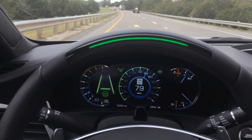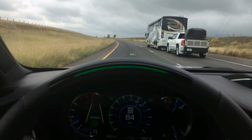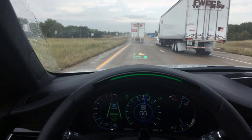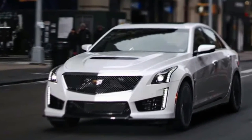Perhaps just as surprising, the CT6 was also a blast to drive manually. It felt super smooth, with plenty of power and poise. I enjoyed bending it through 50 mph curves almost as much as I enjoyed being driven. Almost.